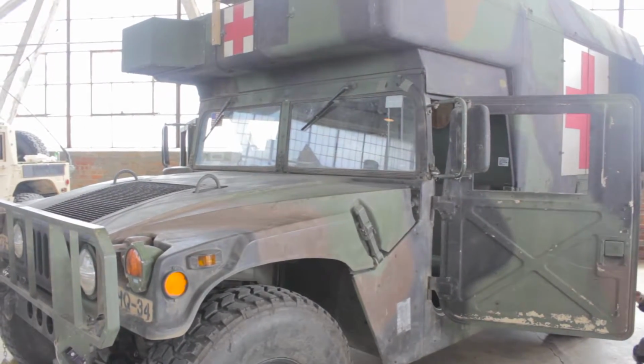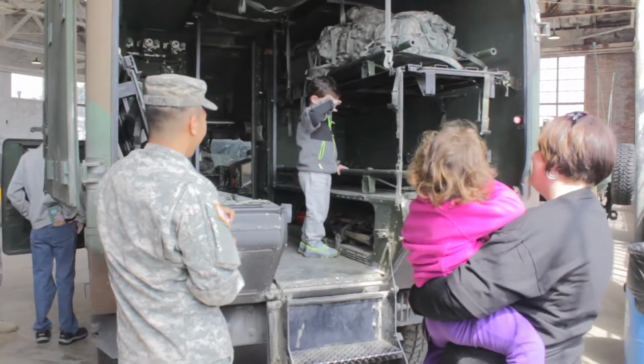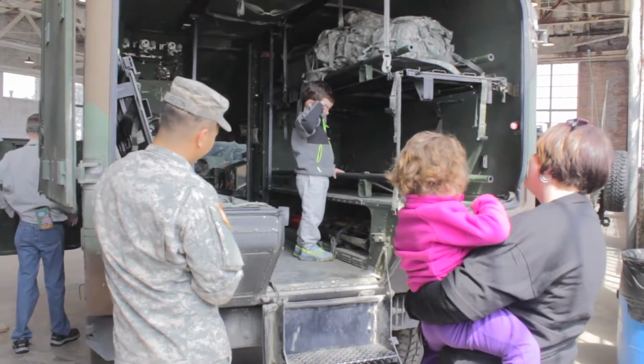Can you tell us about the unit that you're with and the vehicle you've brought today to Touch a Truck? With the HHC 1174th, it's an infantry unit out of Chicago, General Jones Armory. We brought a 4-liter ambulance, one of our medical vehicles, out to the Touch a Truck event today.